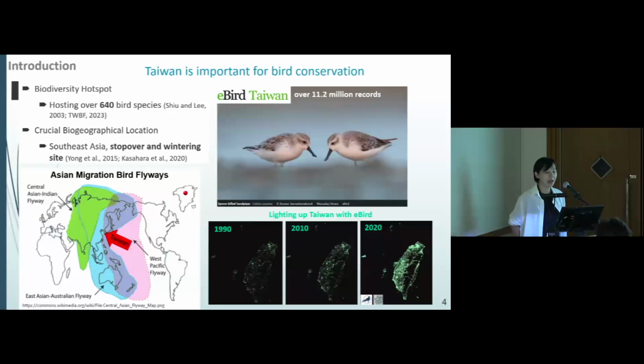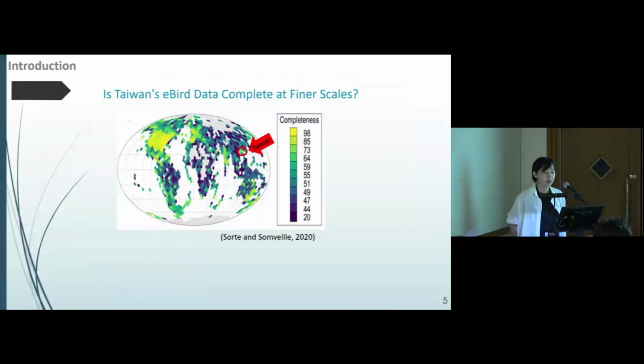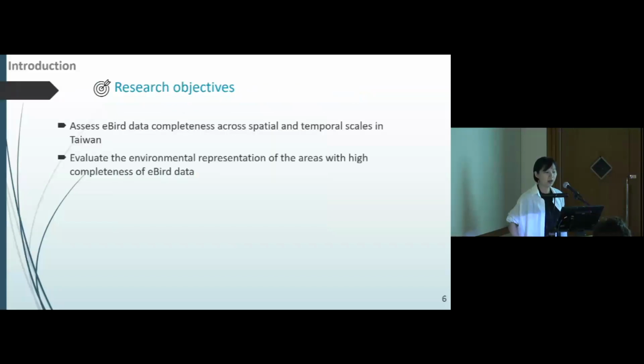Taiwan even now has over 11 million records, as illustrated by the data increase over time. In previous global-scale studies, Taiwan's coverage seemed sufficient, but if we want to examine thinner spatial and temporal scales, does Taiwan bird data still appear complete? It's crucial to assess the data completeness before any analysis.